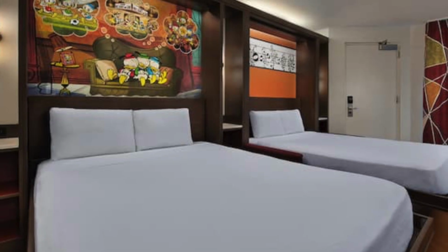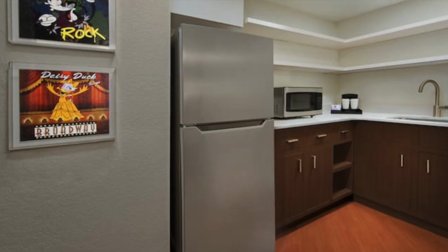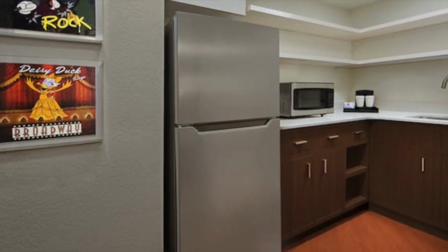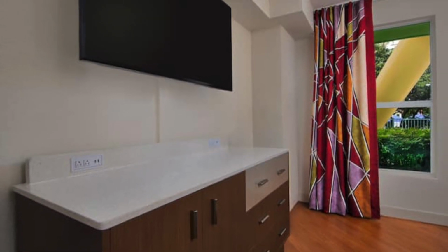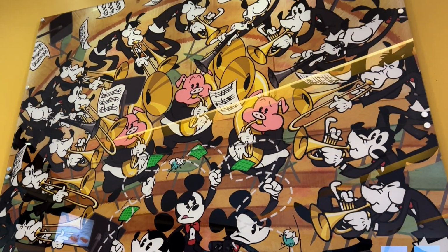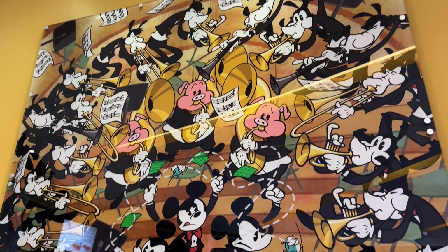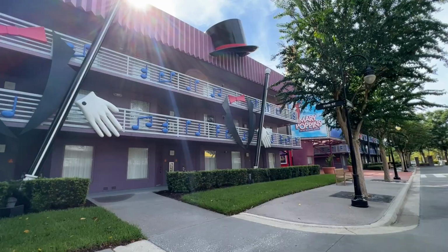You also get a kitchenette with a full-size refrigerator and a microwave plus some counter space, and of course that K-cup coffee maker. These are the least expensive family suites you will find at Disney World. All Star Music is the only all-star resort to have family suites. Family suites are all located in Calypso and Jazz Inn, so you are getting that preferred location.